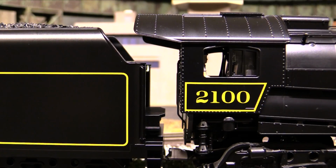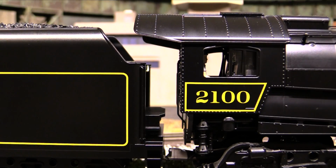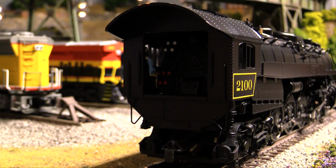Here's a look at the gap between the engine and the tender. Now, the gap is actually pretty good for O-scale. The only downside is that there's no drop plate between the engine and the tender, but that's okay, it still looks pretty good. You know, I could spend a lot of time worrying about details that are missing, but if I did that, I would never have time to enjoy the hobby.